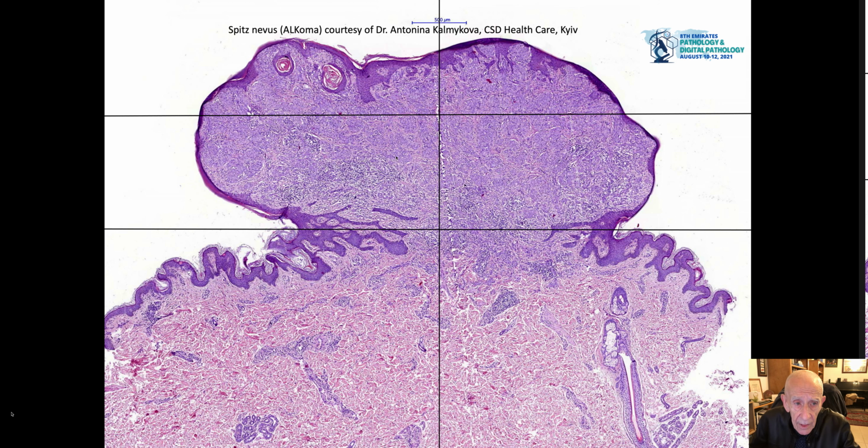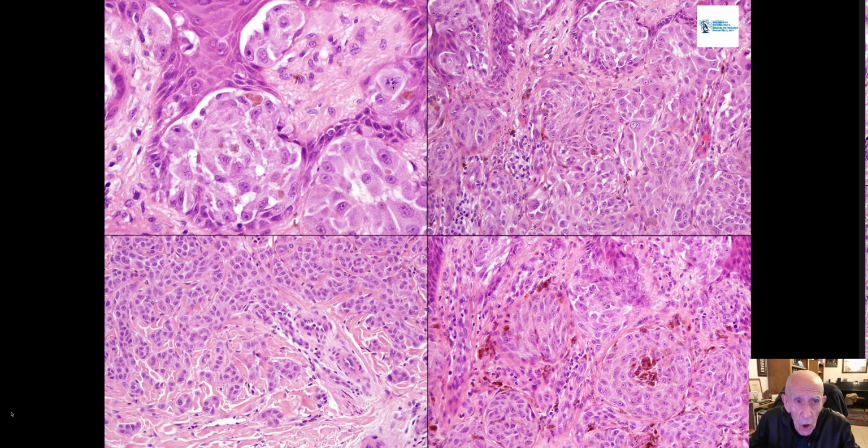And here's another Spitz nevus, and this is an example of an epithelioid Spitz. And when we look at it a bit closer, you can see the epithelioid cells with large vesicular nuclei and prominent nucleoli. And there's a mitosis, which is a common feature, particularly in children. And that's the base of the lesion. If you compare the cell size at the top with the bottom, you can see this clear maturation. And in this field, it's heavily pigmented, because sometimes Spitz nevi are very pigmented.